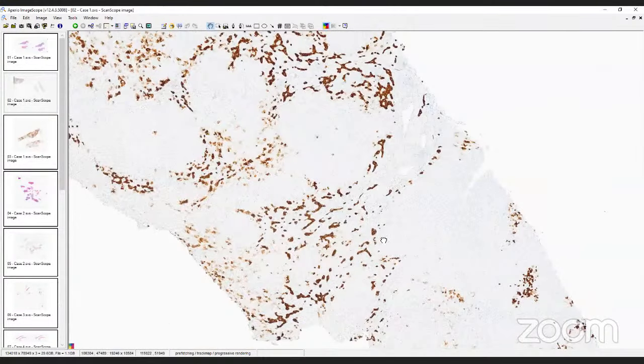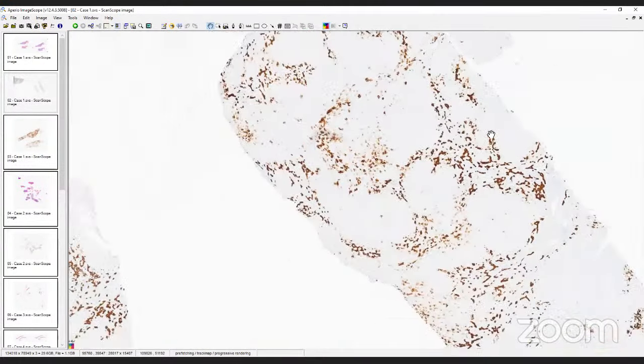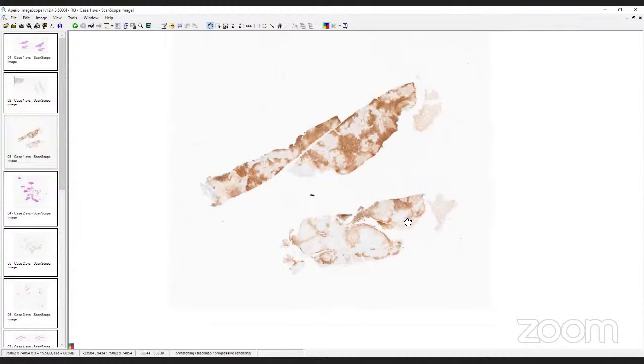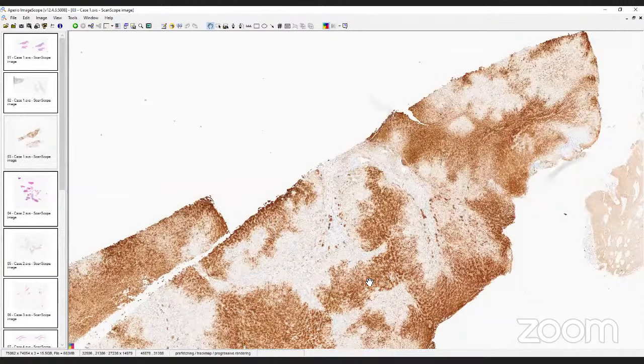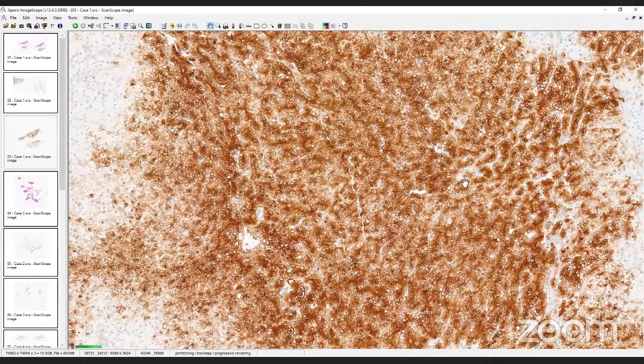The one stain that helps us to clinch the diagnosis, if we want a brown confirmation, is glutamine synthetase. And here is a typical example of what glutamine synthetase would look like in focal nodular hyperplasia. It has been described by the French as a map-like pattern. What it really means is that there is an irregular geographic pattern of staining. And you see that very well in this stain. So this is the one stain that we would have to do to clinch the diagnosis of focal nodular hyperplasia.